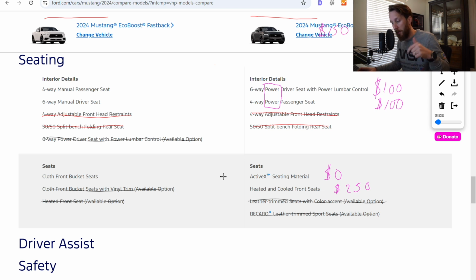ActiveX seating material. Again, I'm going to ask the Mustang people to jump into the comments. Is that better than just cloth front bucket seats? I don't know. Please let me know.